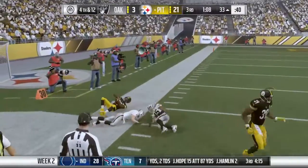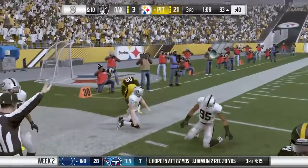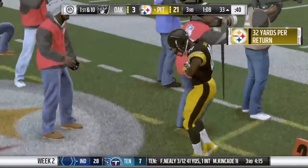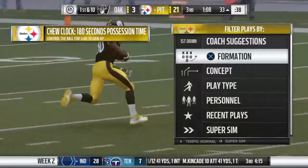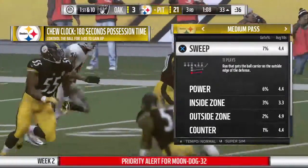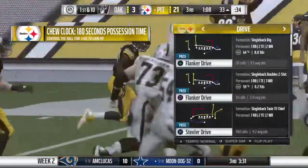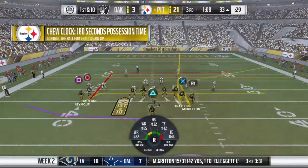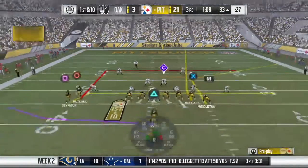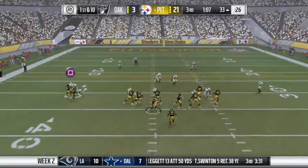And all the way inside the 35 before he goes out of bounds. Might have been one man away from 6 points. As it stands, it's a huge return. And the Steeler offense, they're set up nicely as they take over. And Pittsburgh getting set to take the field. And that last drive, a long drive, but not just that. They had a great air attack going.